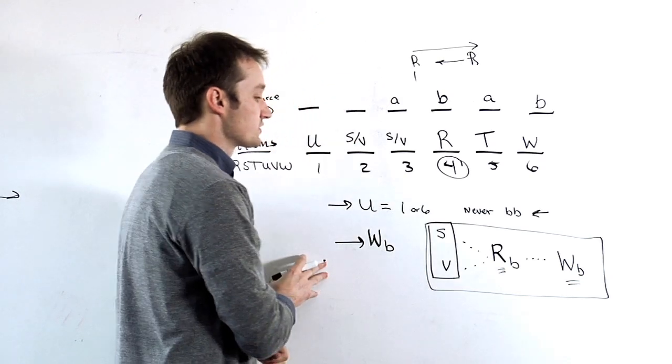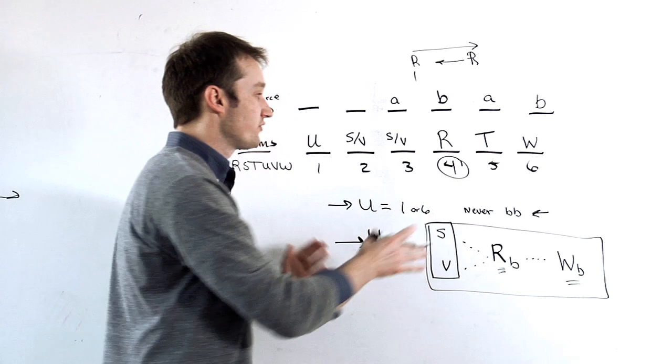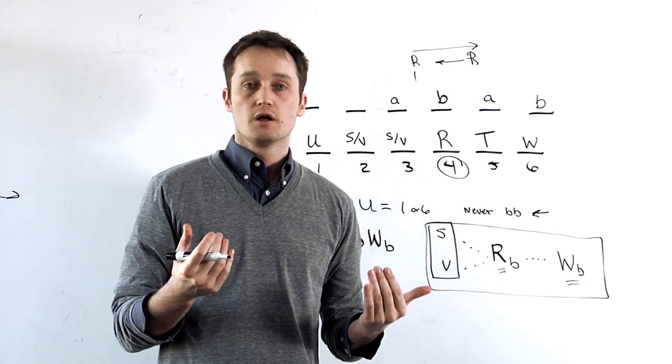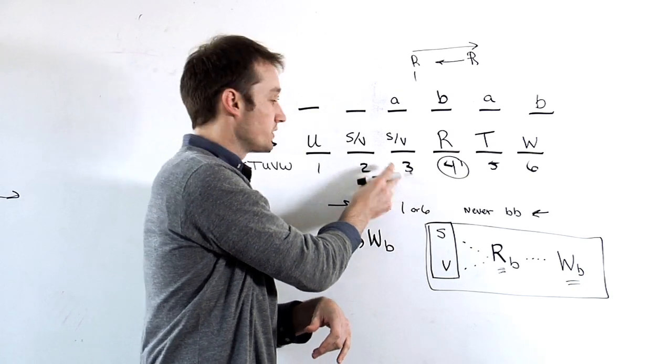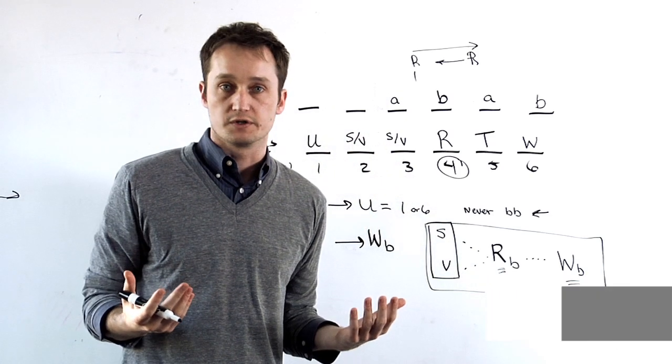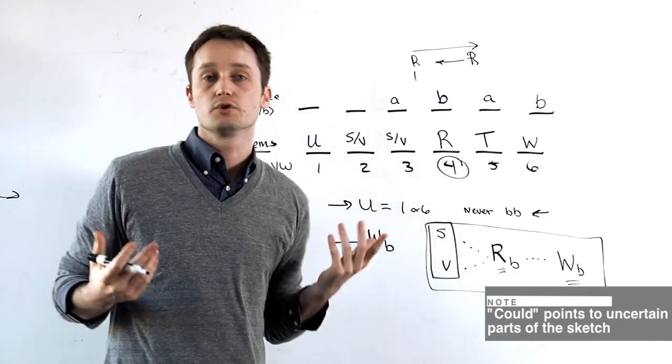The first question asks us, which could be true about this game? Well, I know a lot of things that must be true about this game, and in fact, there are only a few things that could be true about this game. They deal here with positions 2 and 3, where S and V go. That's some uncertainty in the game. And they deal here in positions 1 and 2 with the power source. I don't know what's there.